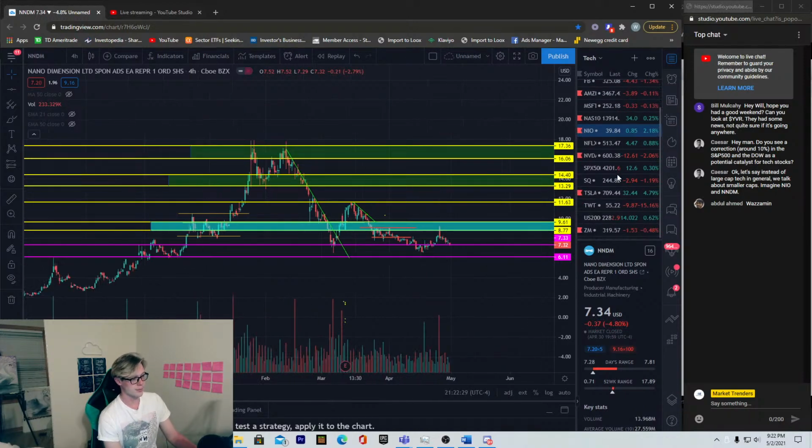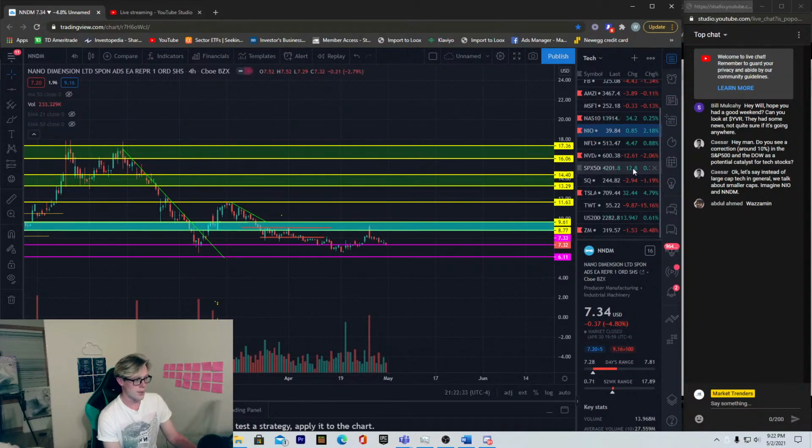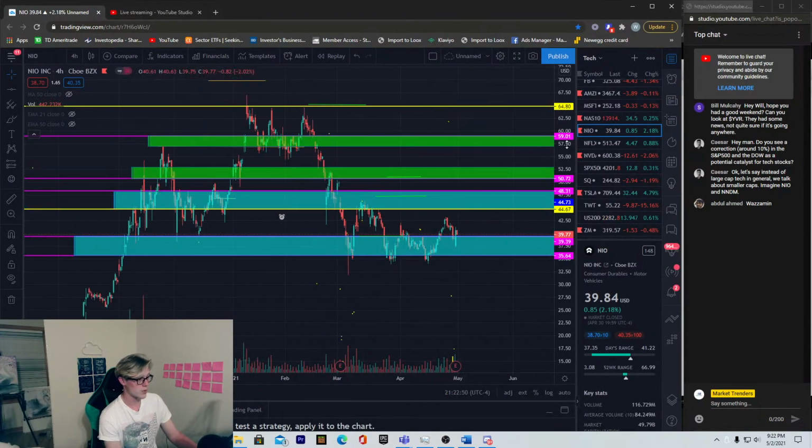So definitely, if we do see some rotation into the small caps, then potentially other things may sell off. That's what I'd be looking at. I still like all of them. Definitely, all of them are viable, but I'm a fan of all of them. And I really do want to see NEO start pumping back up. I think it's well deserved.